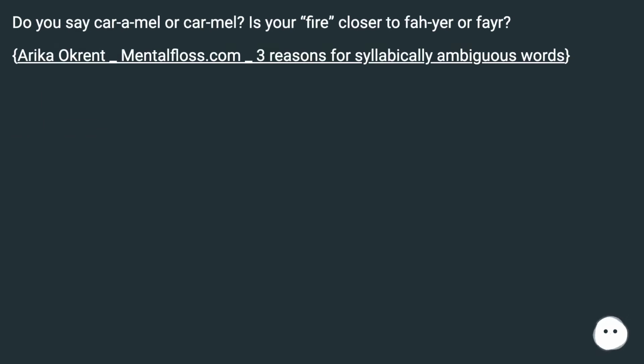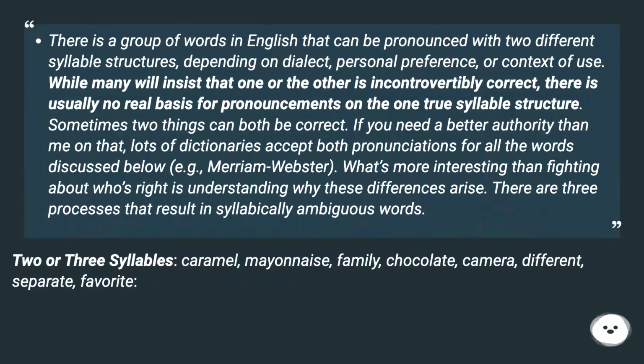Arika Okrent, mentalfloss.com: 3 reasons for syllabically ambiguous words. There is a group of words in English that can be pronounced with 2 different syllable structures, depending on dialect, personal preference, or context of use. While many will insist that one or the other is incontrovertibly correct, there is usually no real basis for pronouncements on the one true syllable structure. Sometimes 2 things can both be correct.